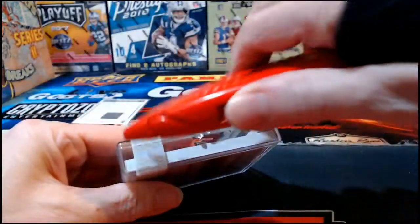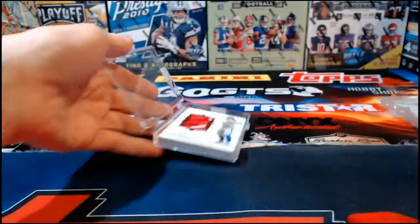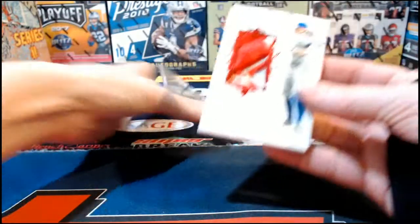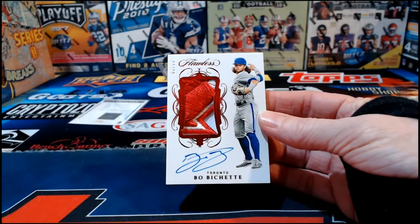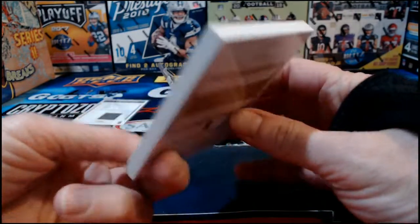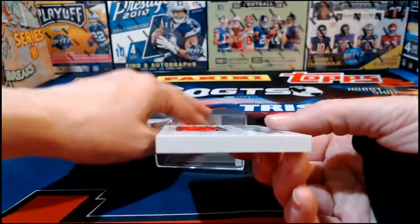I literally cannot get through that little tiny piece of stupid tape on the side. What is up? Oh, we'll just break it open. Not the box. I didn't break the box. Just the tape, I meant. There. That was a lot of work to get to this. And that is a good-looking relic and a nice hit for the Blue Jays with the Bo Bichette, numbered to 20. And that takes the place, of course, of what would have been our second encased card, which is, I guess, a little too thick to go in a one-touch, apparently.